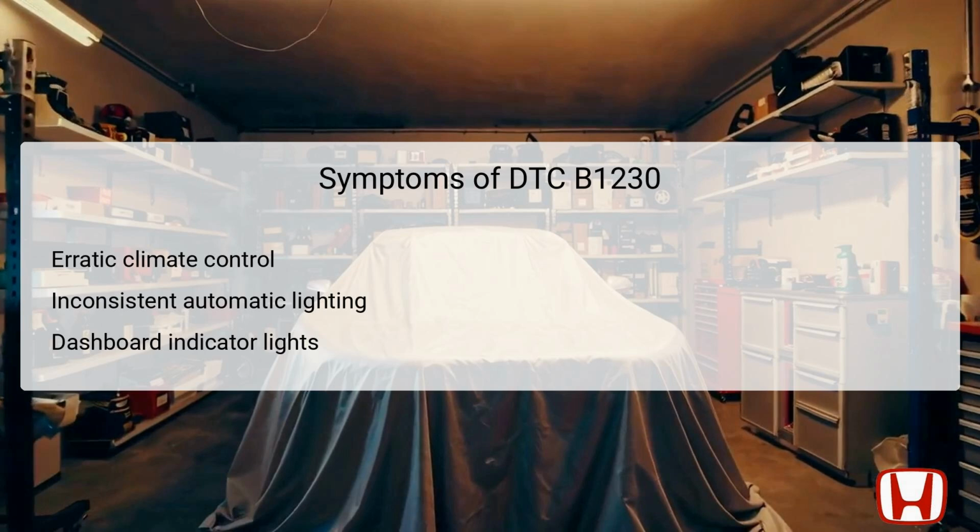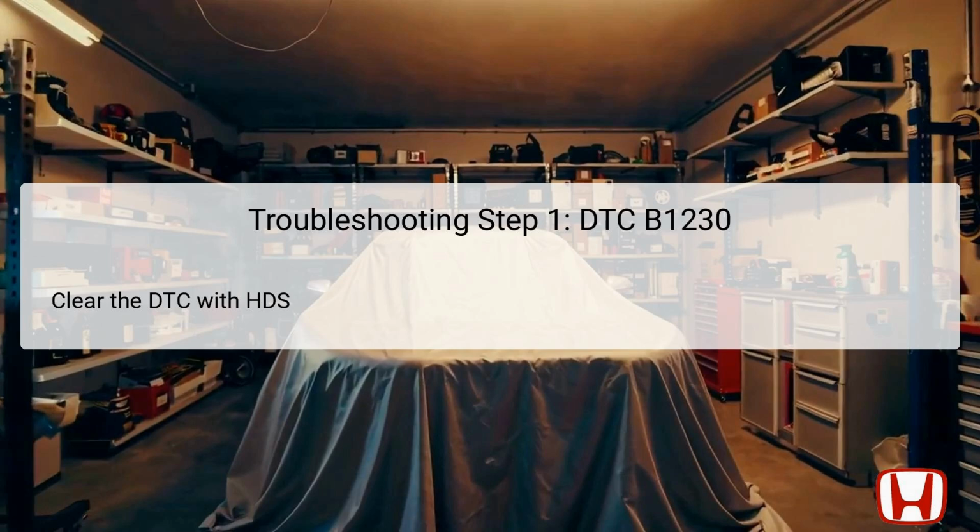The first step in troubleshooting DTC B1230 involves using the Honda Diagnostic System, HDS, to clear the diagnostic trouble code. The clearing process removes the code from the system's memory, which can help in determining whether the issue is persistent or intermittent.